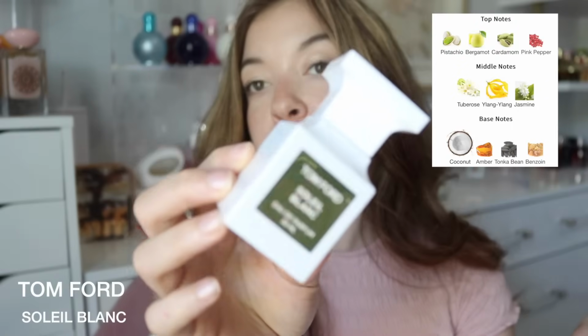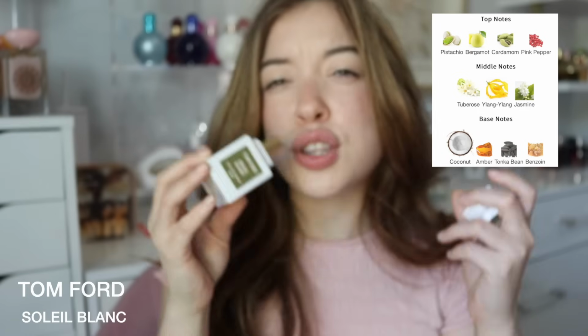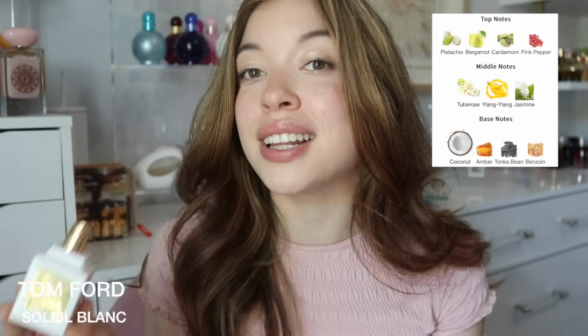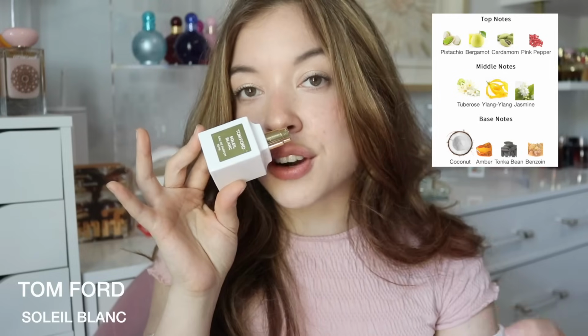Then we have Tom Ford's Soleil Blanc Eau de Parfum. Now this is something that I reach for definitely more in the summertime, but I wanted to include it. You guys know that I love this. I love the creaminess of the coconut in here. You definitely get elevated bougie sunscreen vibes from this 100%. I love everything about it though.